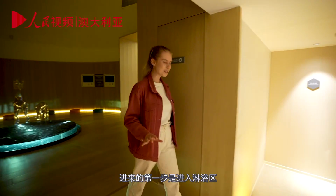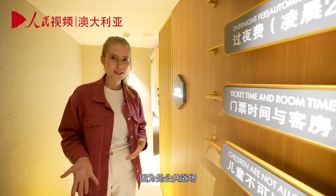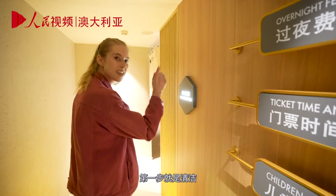So first step in this process is to enter the bathing and shower areas. Cameras aren't allowed in this specific area for obvious reasons because it is public bathing, but we'll regroup on the other side and that's where the relaxation really starts. But first, time to get clean.